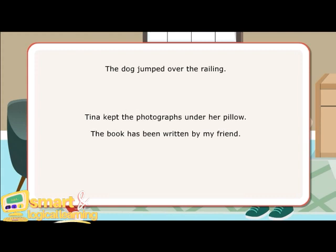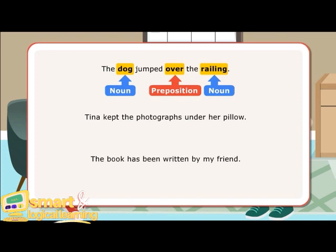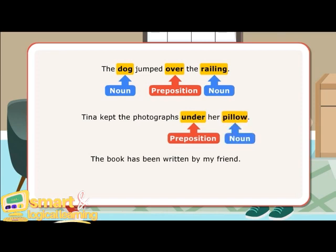In the first sentence, over is a preposition as it is positioned before the noun railing, and tells its relationship with another noun, dog. In the next sentence, under is a preposition as it comes before the noun pillow and speaks about its relation with another nearby word in the sentence, photographs.